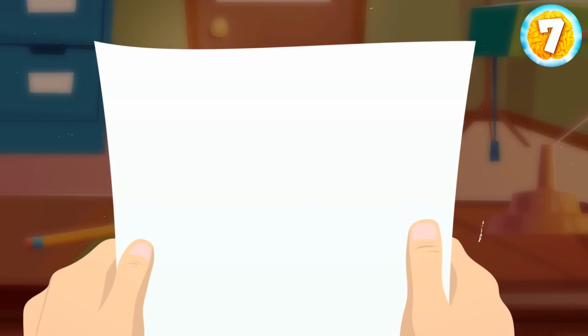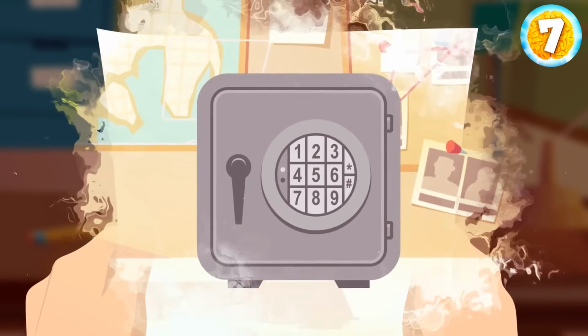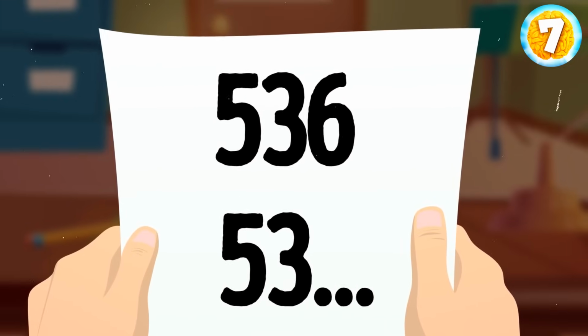Now, Justin is given a note with several numbers on it. He has to figure out the missing one. It's the code to the safe with the evidence. He needs to crack the next case. 53653.